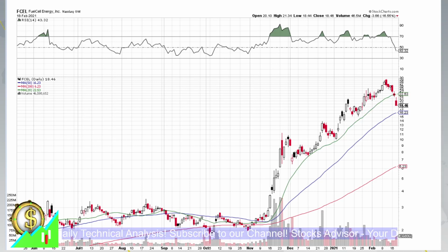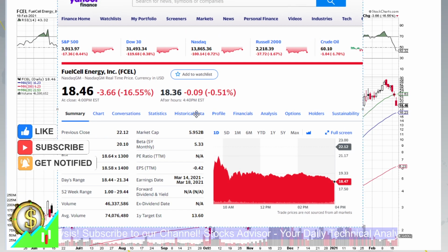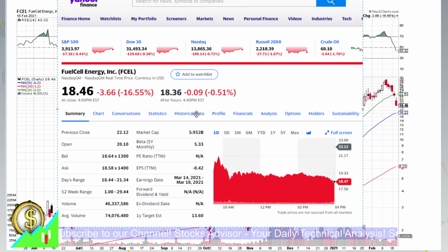In today's episode, we will talk about FuelCell Energy Incorporated, traded at Nasdaq, ticker name FCEL. Speaking of FCEL, of course, we see today it was a strong day of decline, finishing at 18.46 with minus 16.55. Still after hours, we are volatile around zero. So these numbers could change, but overall, for a company with market capitalization of about 5.95 billion, this is of course a very significant decline.